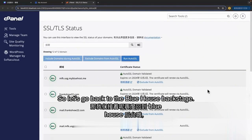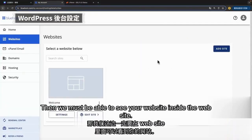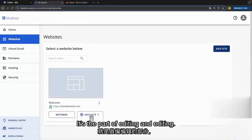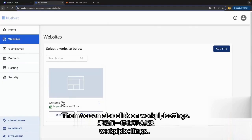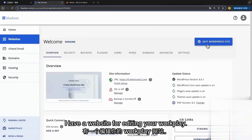So let's go back to the Bluehost backstage. Then we must be able to see your website inside. There's an X site over there. It's the part of editing. Then we can also click on Workflow settings. What about the right-hand side? Have a website for editing your workplay.